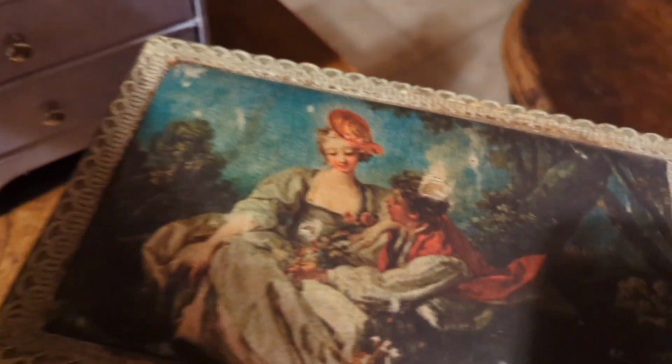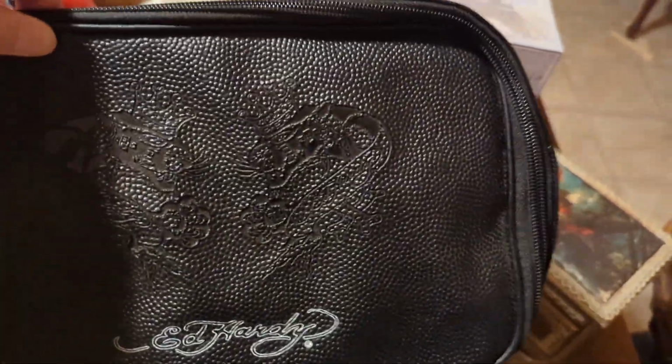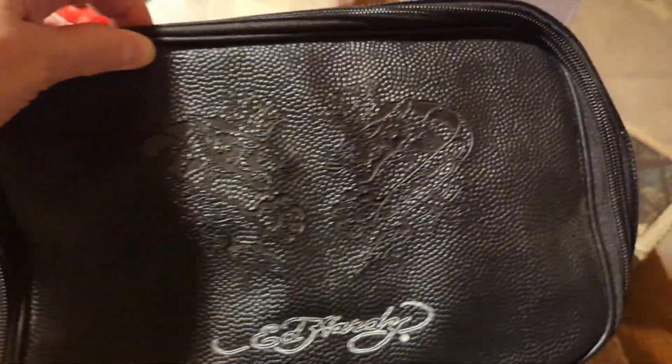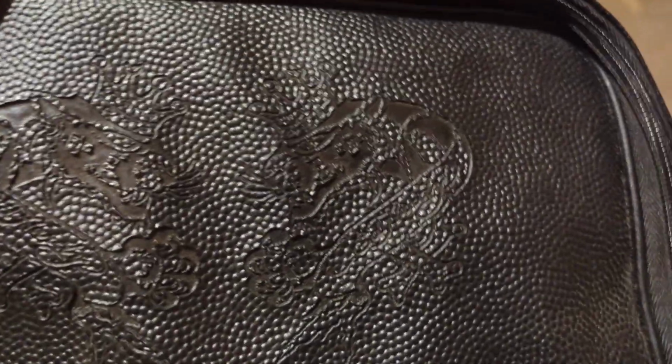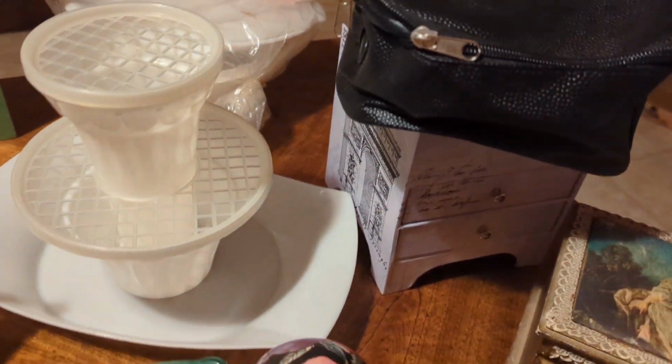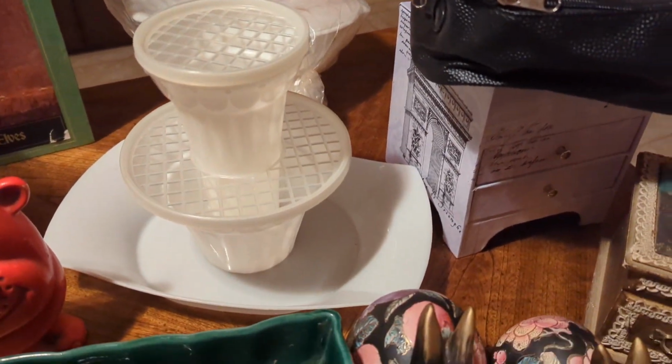Then I picked this up just because I thought it was cool, and I thought there might be someone out here that likes Ed Hardy. This is like a travel bag or a toiletry bag. Probably for a guy, but I don't know. But it has two dragons on it, and it's brand new. So I picked this up. I thought that was really cool. And some of you probably saw, I don't know if you did or not, actually, I have this very cool Tupperware flower frog.